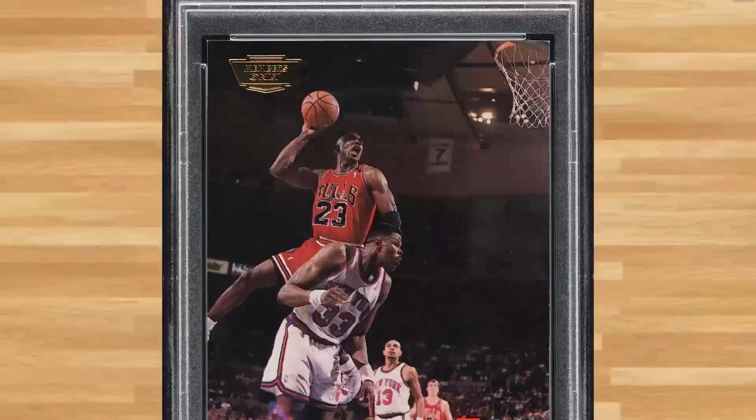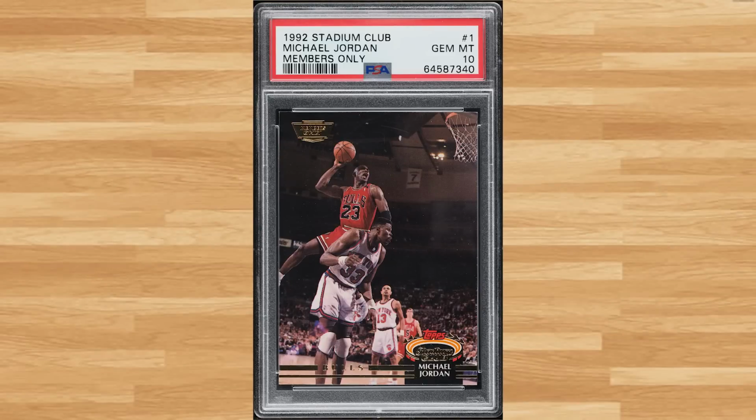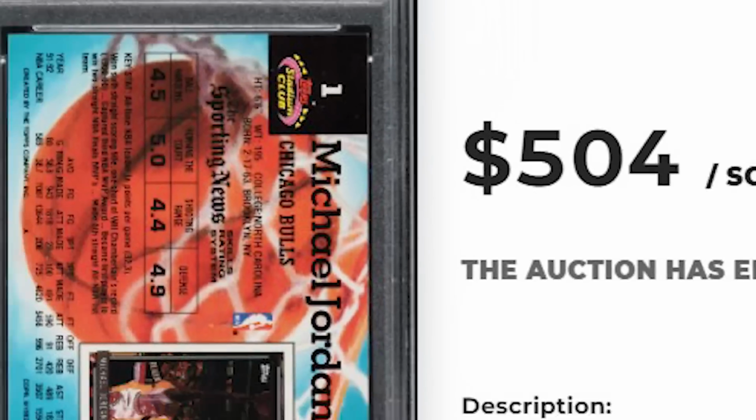Up next at number 17 is this 1992 Stadium Club members only Michael Jordan, card number 1. This was a PSA 10, and it sold for just over $500.